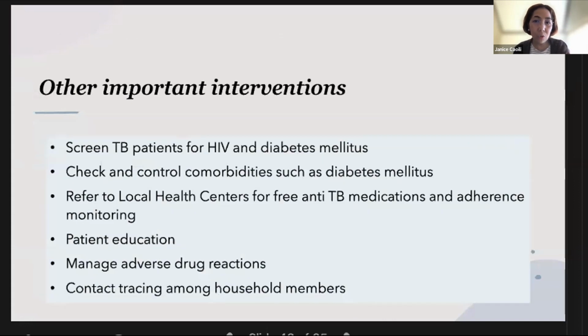Okay? So other important interventions, you should screen TB patients not only for HIV, but also for diabetes mellitus. So kahit positive yung HIV niya, don't think na yan lang ang comorbids niya. Kasi mataas din ang diabetes mellitus sa Philippines. So you should screen them also for DM. You should check and control these comorbidities, especially HIV and diabetes mellitus.